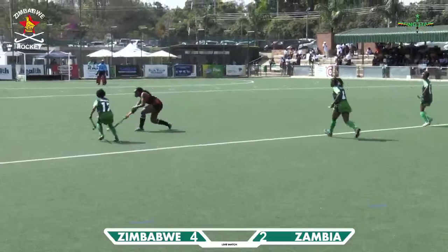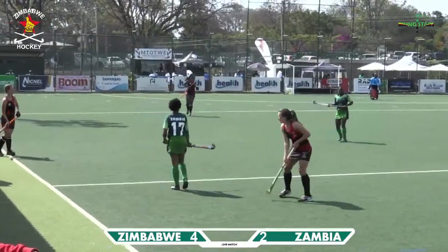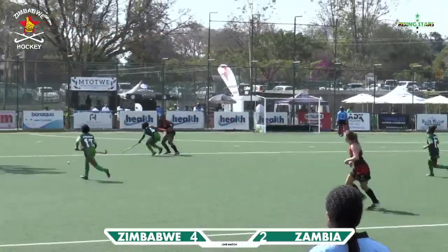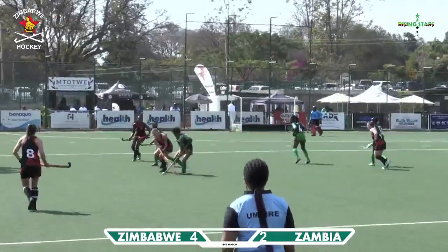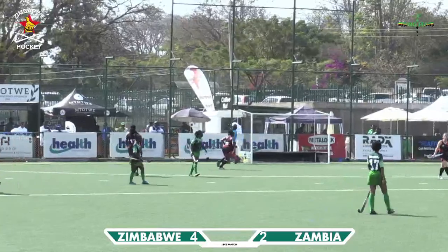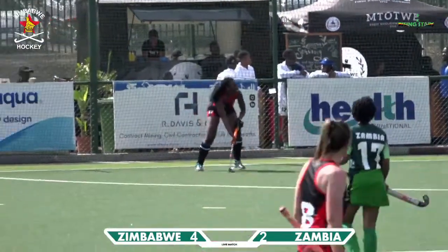Unfortunately, she couldn't collect it. Nice touch by the Zambian player. Good tackle by the number 17, Zambia. Oh, Zim trying to pass it around the back. Zambia shut them out. Couldn't get it all the way across. Great tackle, good press, great through ball. Can she get there? Oh, unfortunately, she just failed to use her skill at that moment to beat the defender.